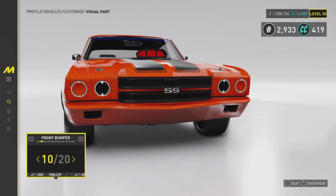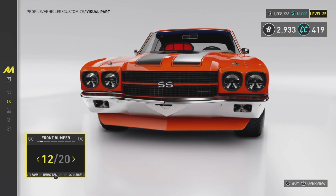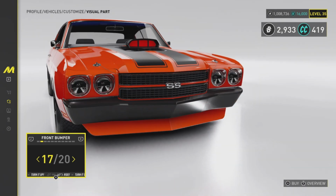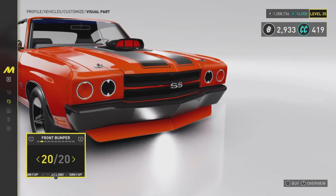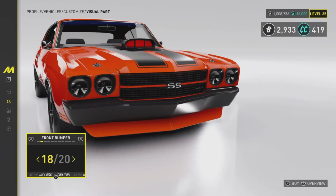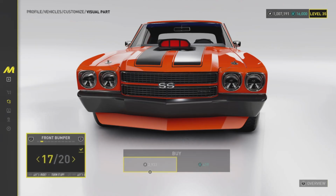Decent, not great, like that's definitely not great, but some of them are decent, like these lot. But yeah, again, that's not good. Which one are we gonna go for here? Oh, I do like the black bar at the front. I think we're gonna go for that one. Yeah, we'll go for that one.